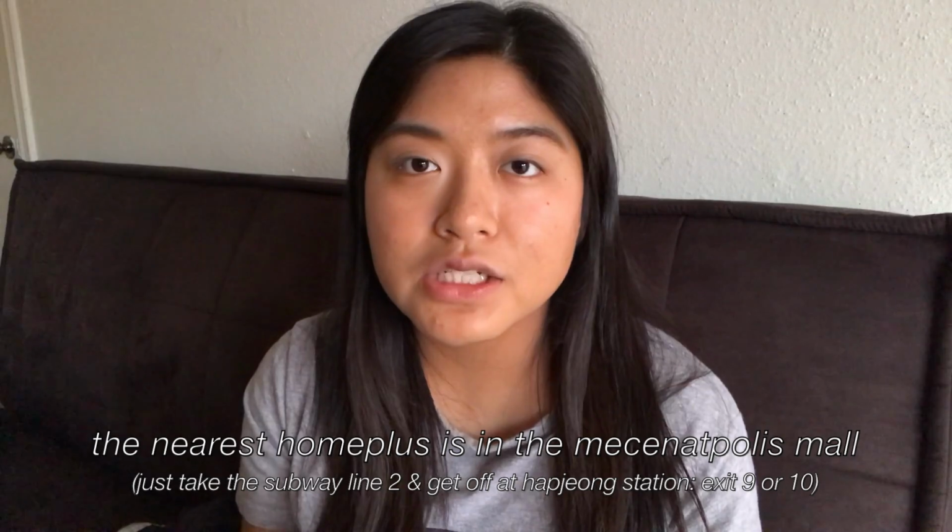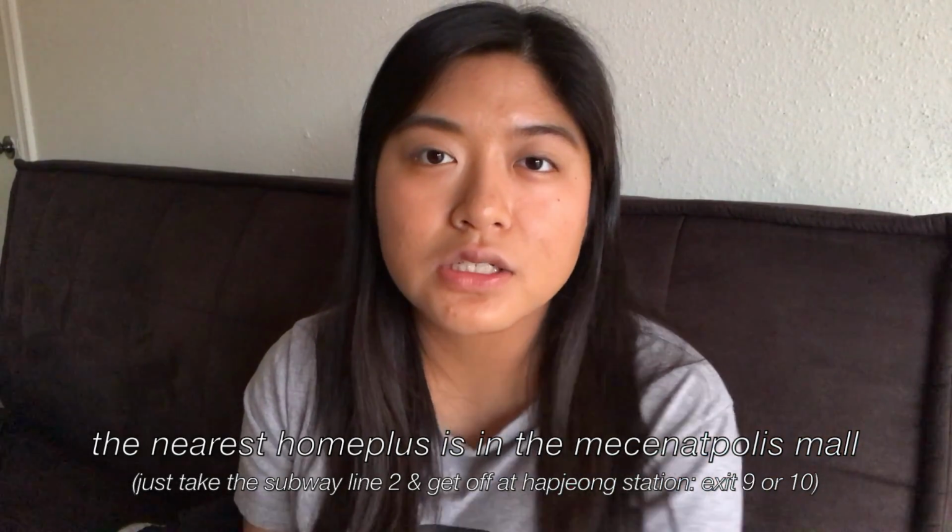So yeah. Bedding, they do give you bedding there. To be honest, it's crappy, honestly. Some people have crappy bedding, some people have okay bedding. It's just kind of a hit or miss. But if you want your own bedding, I recommend either bringing some from home, or you can go to Home Plus, which is in the Hapjeong station, which is 3 stations away from Sincheon station, on line 2. There's a Home Plus in that mall, in the Missantopolis mall. I think you can buy bedding from there.